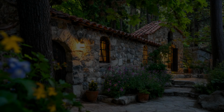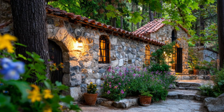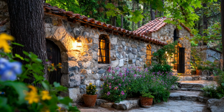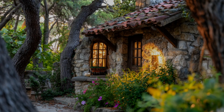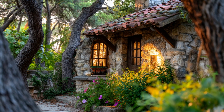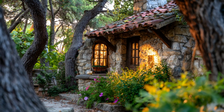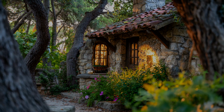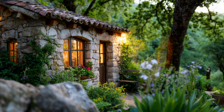And that concludes our journey through the magical Spanish stone tiny house hidden in the forest. From the rustic stone architecture to the enchanting secret garden, and from the cozy interiors to the philosophy of living in harmony with nature, this home is an inspiration for anyone who dreams of a life that is simple, soulful, and deeply connected to the earth. We hope this exploration sparks your imagination and gives you ideas for your own living spaces, whether large or small.